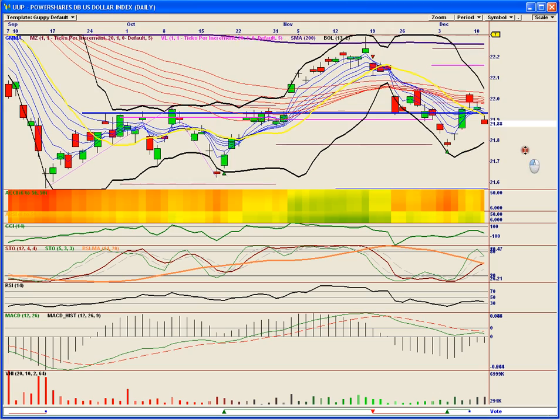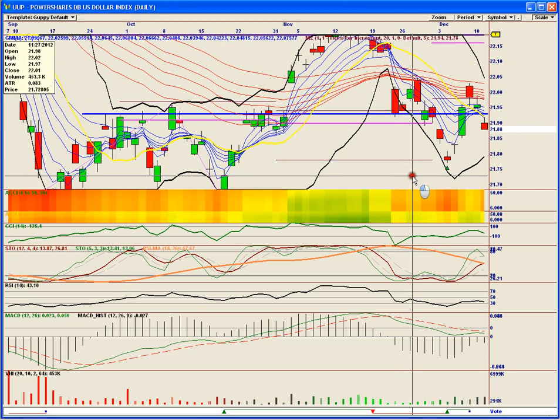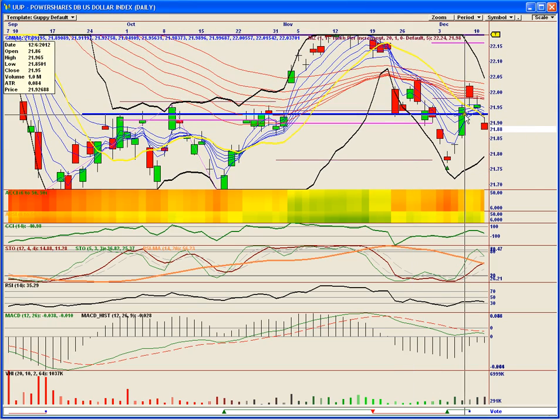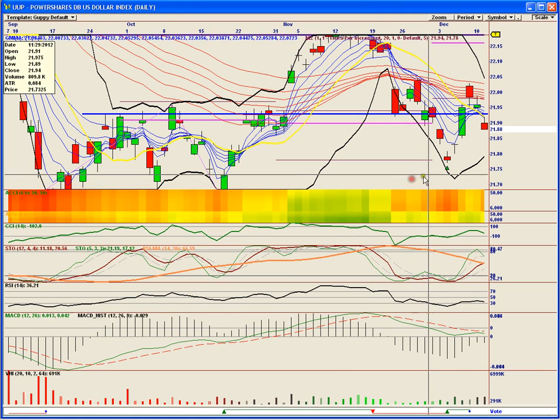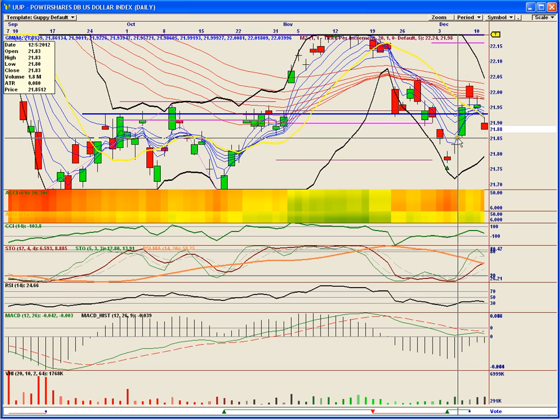UUP. Ooh, look at that. It gapped right through the support level. Didn't even bother fighting it. Tried to get back up, fell back down, blip in the heat map. Everything for the most part is pointing down with the exception of the slow stochastic, but daily chart wise, yep, it looks poor. Absolutely looks poor. And we do have gaps to fill to the bottom.